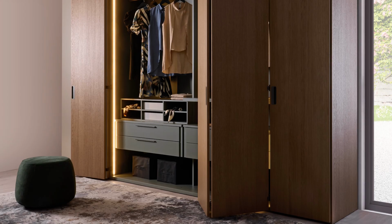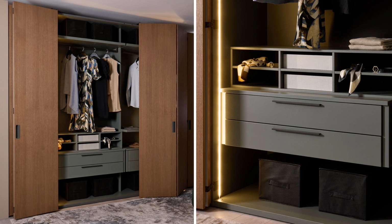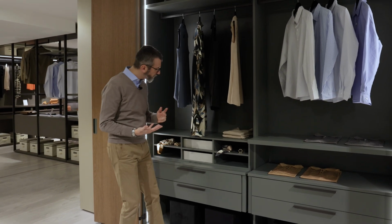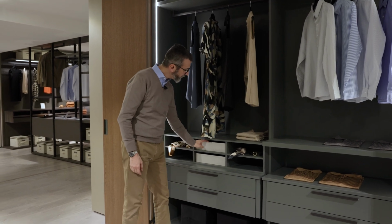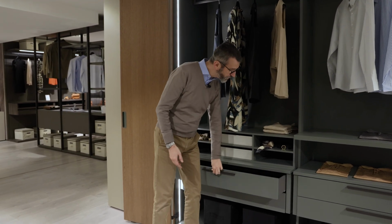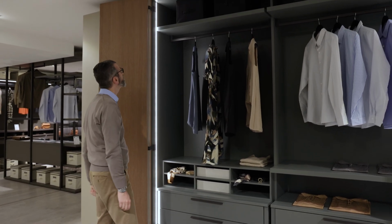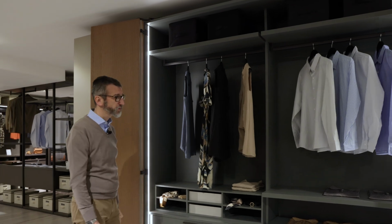Here we have these drawer units which are suspended. This element, in Italian we call it casellario, creates sections which are similar to drawers in the sense that you place smaller stuff here, but of course you cannot pull them out just like drawers. And here you have the hanging space, very nice hanging rails as well, very practical in general.